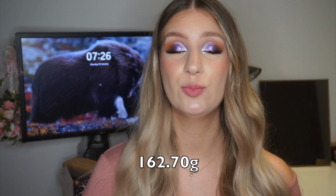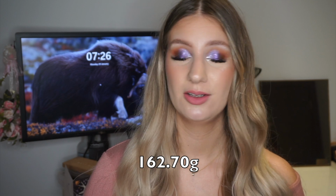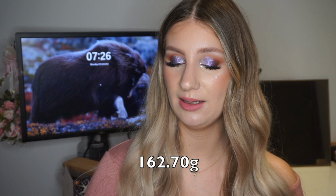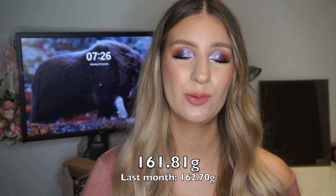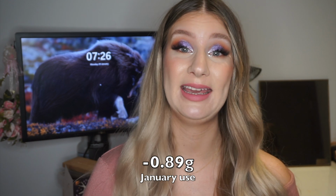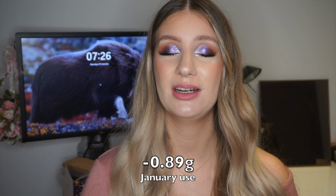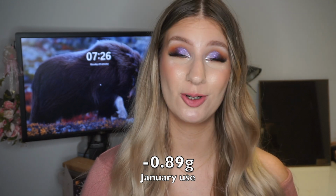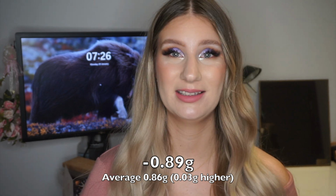So at the intro of this project, this palette weighed 162.70 grams. So that was my starting point with the palette. So that is like the intro weight. Then when I weighed it today, it weighed 161.81 grams. So that is what the palette weighs now. And if you're doing some quick maths, that means that I have used up 0.89 grams, which is really good because it is above my average per month that I need to use. It's not very much over. It's only 0.03 grams over, but at least it is a little bit higher.